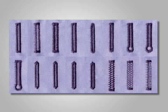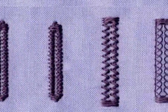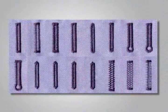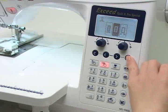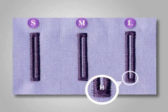You can finish the round end of a keyhole buttonhole with a beautiful shape. The Exceed's extensive selection of buttonhole styles is comparable to that of an industrial sewing machine. The machine offers 16 buttonhole styles for different material types and applications, such as heavyweight material, knit, double buttonhole, and decorative buttonhole. The seam width is also adjustable. Never before has this feature been offered in a home sewing machine. You can choose a seam width similar to the ones from your favorite fashion house.